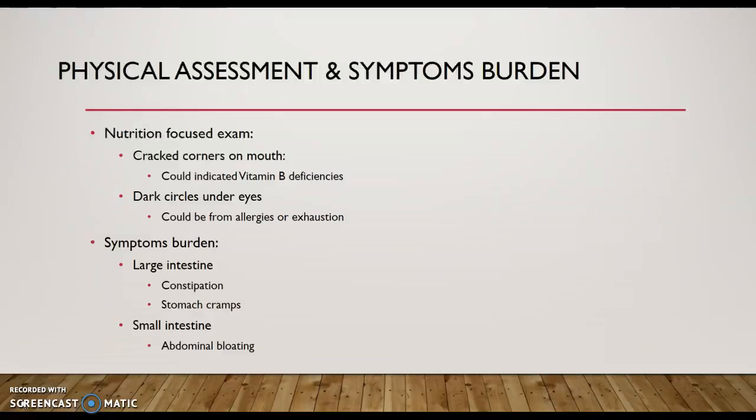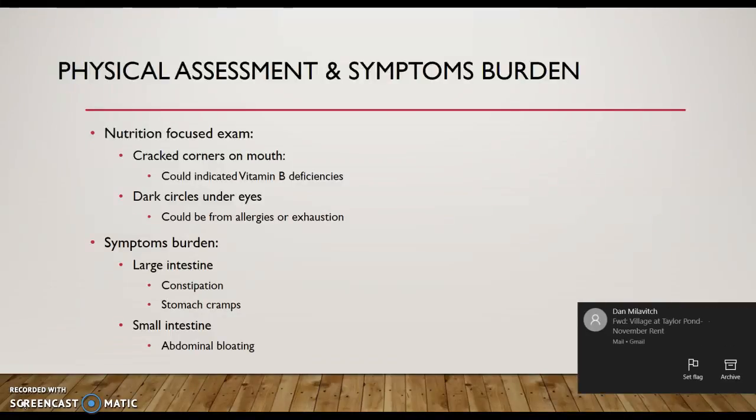So our physical assessment and symptom burden. The only real things I noticed on the exam were that she had cracked corners on the sides of her mouth, which could indicate vitamin B deficiencies, and dark circles under her eyes, which could be from allergies or from pure exhaustion. Symptom burden.